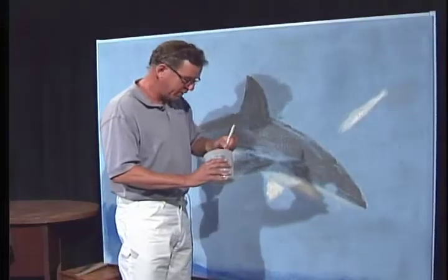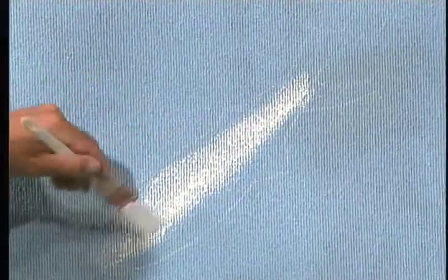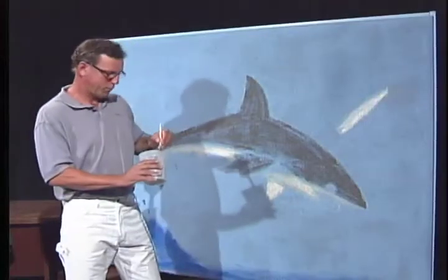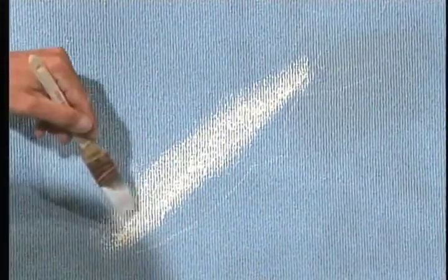Bluefish can be caught here in New England in the summer months. I like to eat bluefish. They're strong tasting fish. I was raised on bluefish. We cook them. I broil them. I broil bluefish with a little mayonnaise on top.